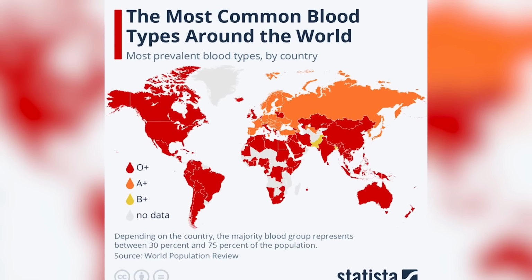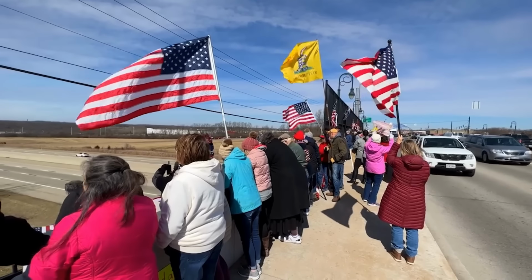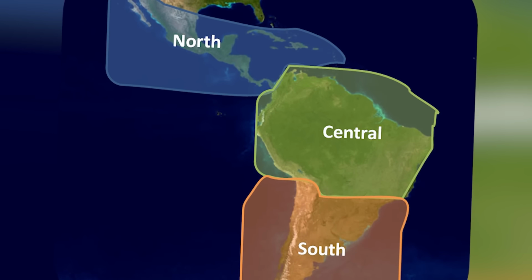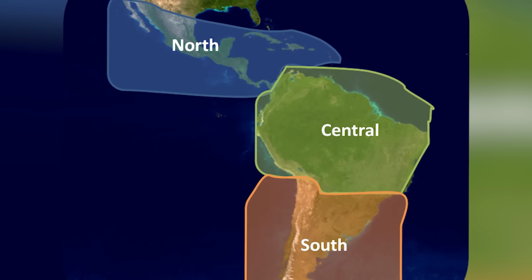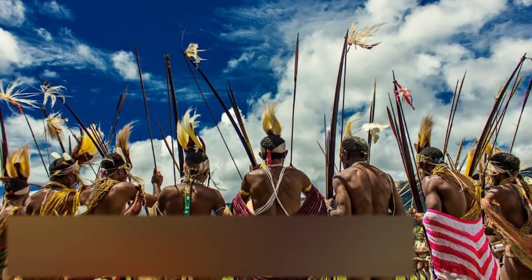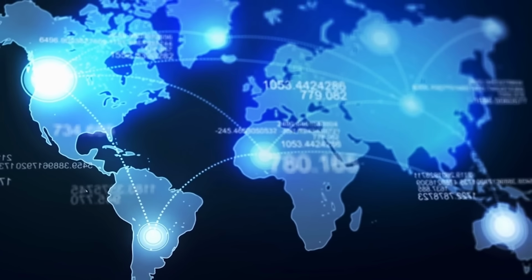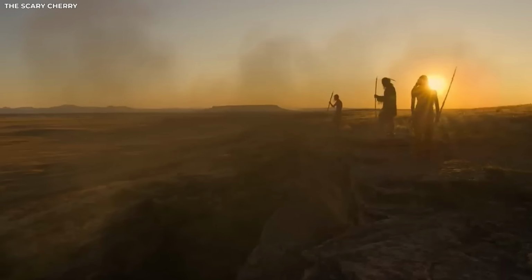When researchers look at the distribution of blood types around the world, they find something strange. Indigenous groups across North, Central, and South America overwhelmingly have type O blood. In some tribes, the frequency is 90% or higher. The global average is closer to 62%. That's not a small difference. That's a whole evolutionary fork in the road.